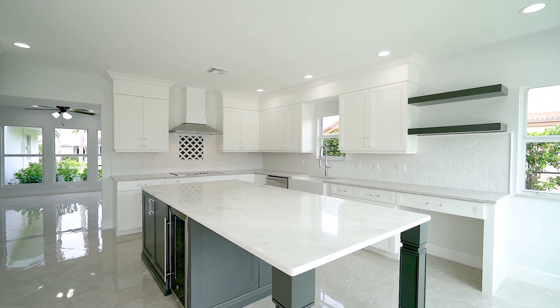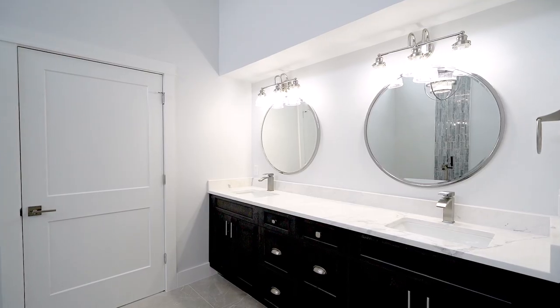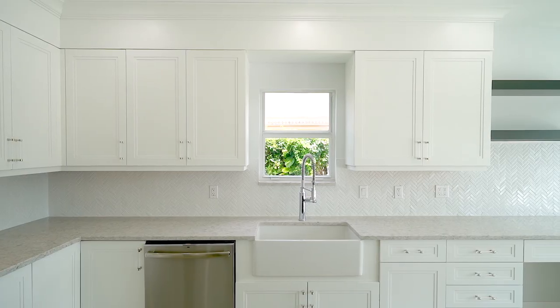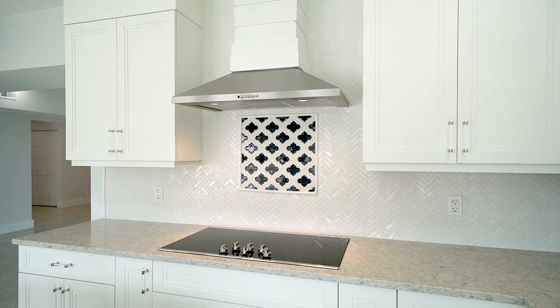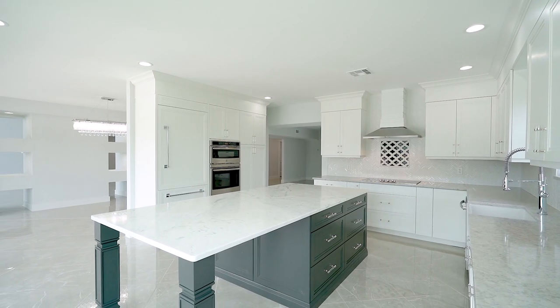Gorgeous Calcutta marble is found throughout the home, on the kitchen island, wet bar, and in the master vanity. Rolling fog gray quartz surrounds the kitchen island as well. The cabinets are Shaker Smethport fine custom cabinetry with soft closed hinges.